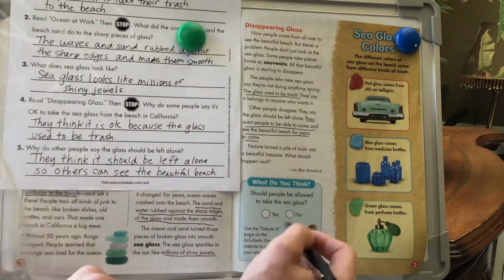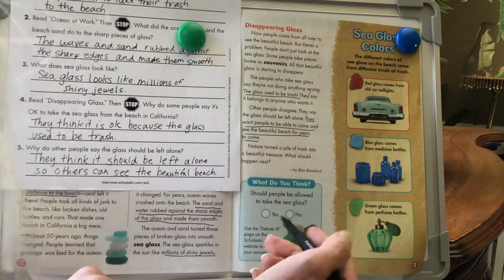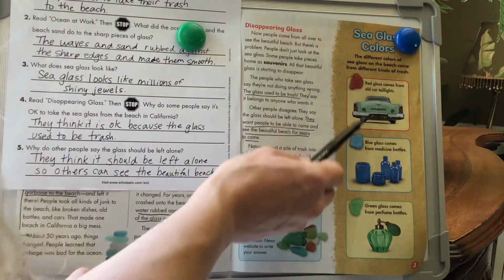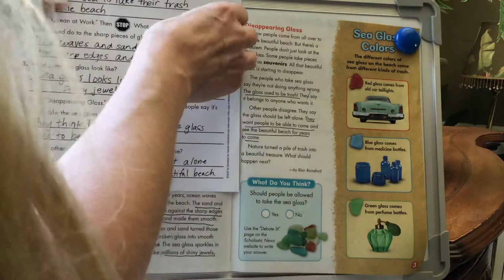So you guys get to debate this. Should people be allowed to take the sea glass? Yes or no? So you can debate it. When I went to the beach, there was no red or blue glass at all. I think many people had already taken that. Okay, let's go to our last page here.